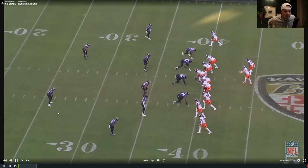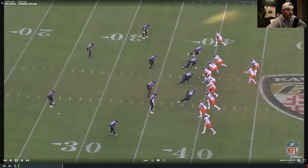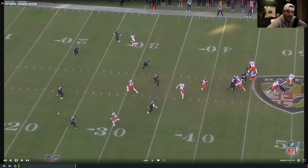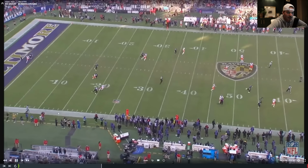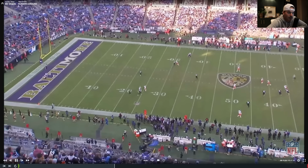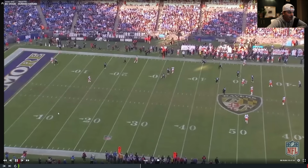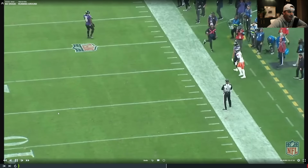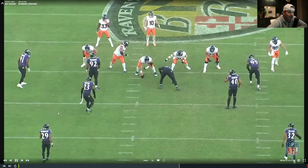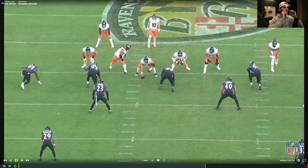This one's just hilarious. It's just Bo Nix running around for what feels like an eternity. Is there a ton of analysis here? No, this is just somebody running around trying to make a play for his team. Camera guy zooms out to basically see the whole field. It's just funny. What did he get back? Did he end up throwing it right back to the line of scrimmage too?